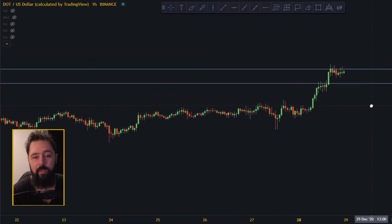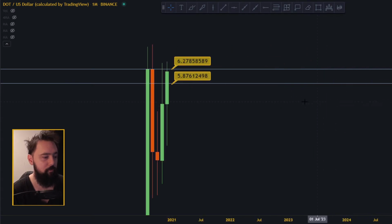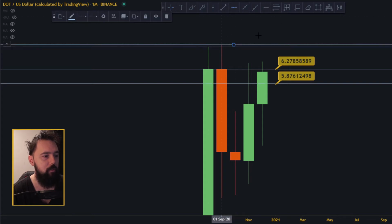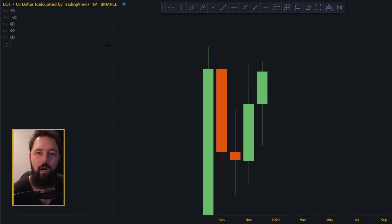So now, of course, we come to the question where it's going after 6.2, because if you look at the monthly chart, all you have right now is the wicks up here, these wicks over here. These two, and that's around 6.9, 7. So that's what we got going for us right now. 7 target to break the all-time high. So after 6.2, at least 7. Keep that in mind. Let's clear this up and let's talk about cup and handle, man.